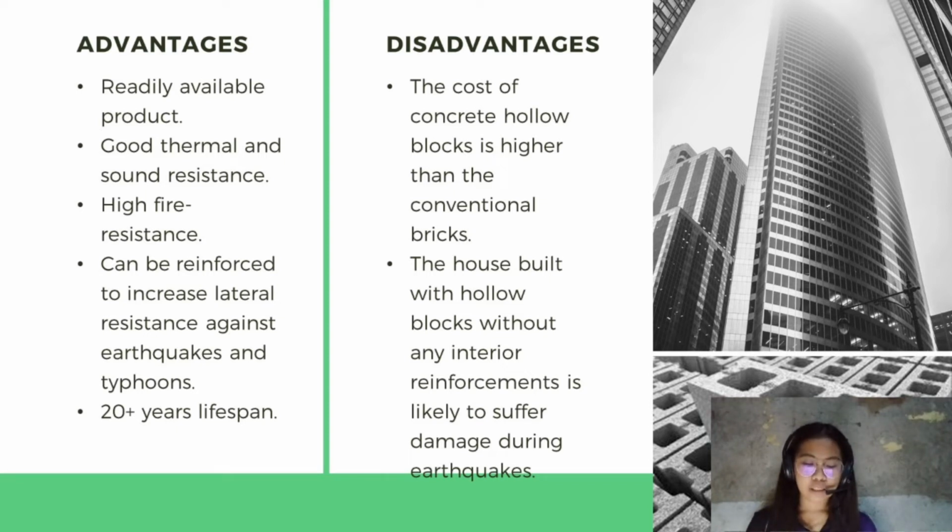And of course, the hollow blocks, yung mga voids nun or cores, can be filled ng steel bars para mas mapatibay pa yung strength niya and ma-achieve niya yung high seismic resistance against earthquakes. And of course, meron siyang 20 plus years lifespan.